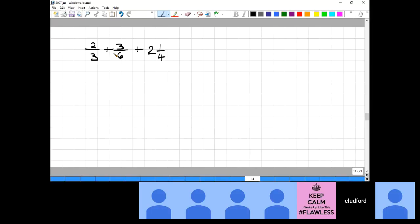Let's see. TC, your question. Yes, sir. Sir, find the LCM. Okay. What do I do with this number? Sir, we change the mixed number into an improper fraction. Okay, so this becomes 2/3 plus 3/6 plus, I don't know what this should be. You have to help me. Okay, 9 over 4. And that was what? 4 twos are 8 and 1 is 9.